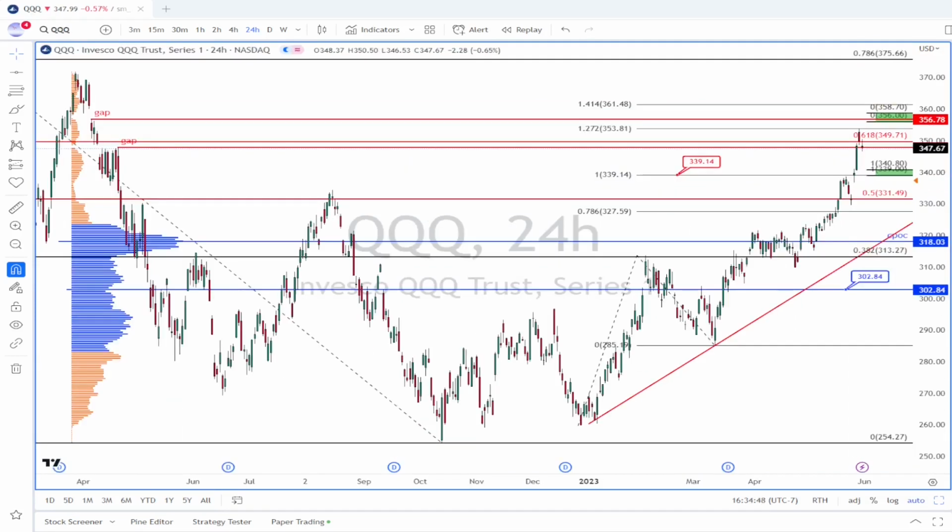And looking at the QQQ, the ETF for the Nasdaq 100, notice it went above this 618 retracement and then dropped back. And now it is below this gap here. So remember we said that if it is unable to hold the gap and unable to stay above the 618, then the lower range of the expected move could be in place. So right now we're basically watching to see whether the price would be able to get back above the 618. And if it is unable to get back above the 618, then we'd be watching for it to come down to this lower range of the expected move.